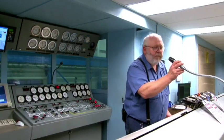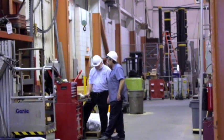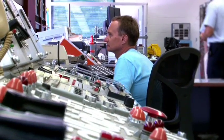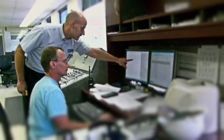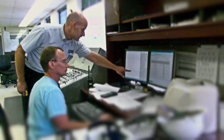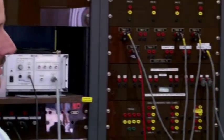KEMA Powertest helps to realize new innovations for the utilities of the future. Our experts independently test new electrical products to ensure their reliability and safety and help them gain credibility in the marketplace. We work with our clients to develop thorough testing programs based on their needs.